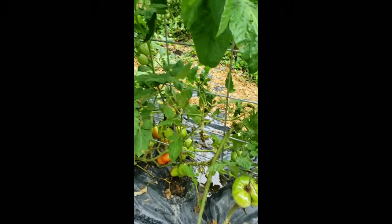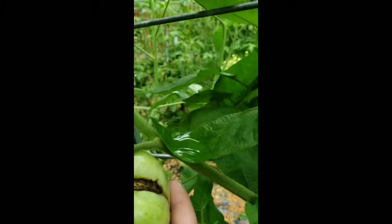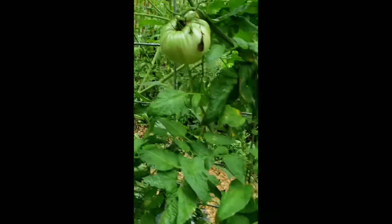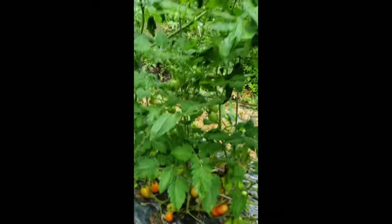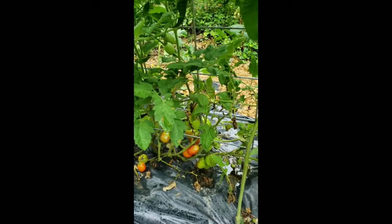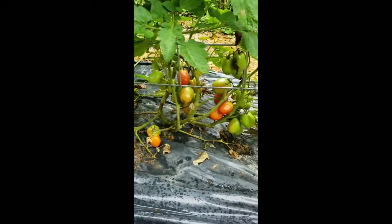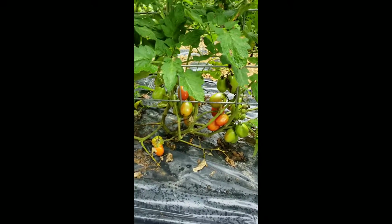So I mixed that up and sprayed it because they're causing damage to the plants. There was a worm, and then also snails and stink bugs have been out here. It's just the weirdest thing. But it looks like I'm going to have to harvest a few tomatoes today. There's a couple down there that are ready to be picked.